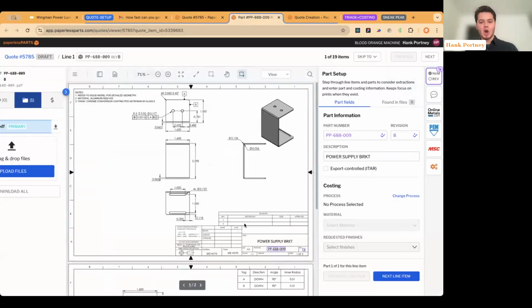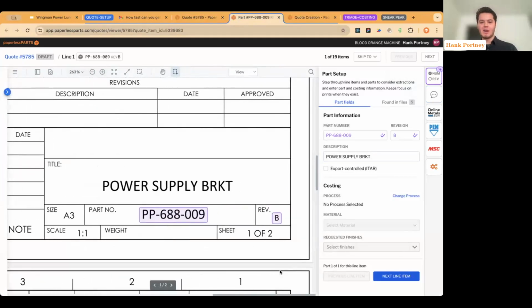As you can see here, when we open the viewer for this part, it's now highlighting in context where it found that information and allowing me to confirm it in this space, meaning that I can more easily verify what Wingman has done and trust it over time.